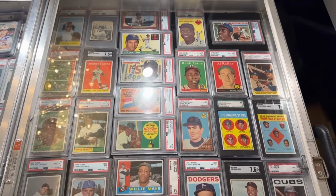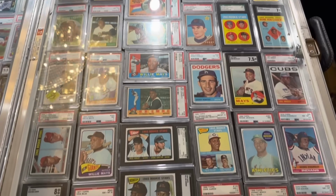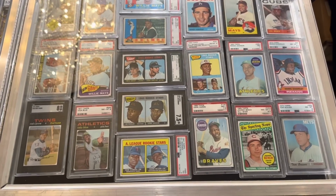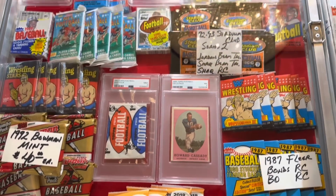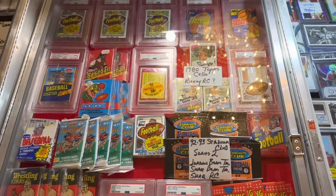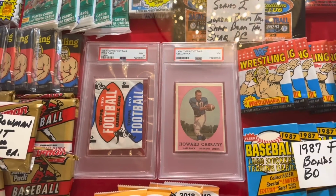This dealer got a nice Cepeda rookie there. '58 Hank Aaron caught my eye. '65 Mays, Carlton rookie. Check this out, a '57 Topps football pack and a '58 Topps football cello pack. I mean, I could have a Jim Brown rookie in there.